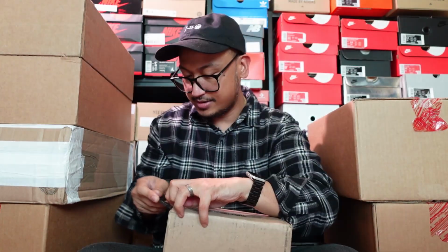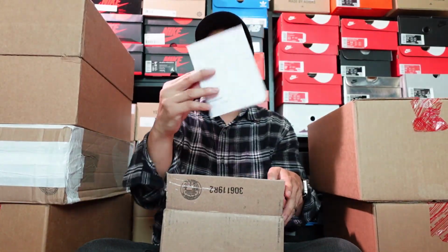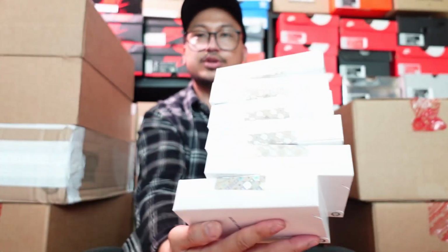Our second package that we're going to unbox is this one, the one that we purchased from Magic the Gathering. But of course, if we're going to unbox this kind of packages, we need to have our favorite tool. Here we go. So we do have our receipt in here. And look at this. Woo! We do have this one.